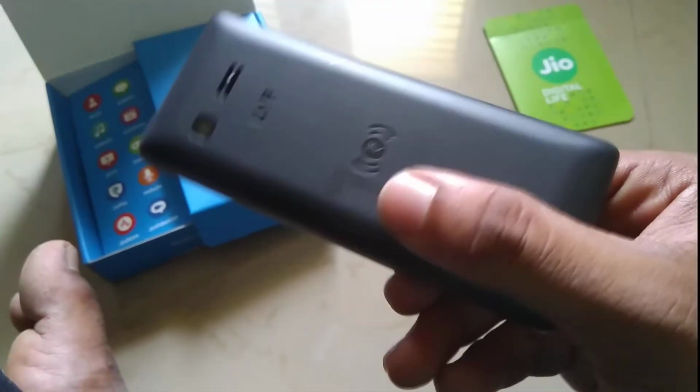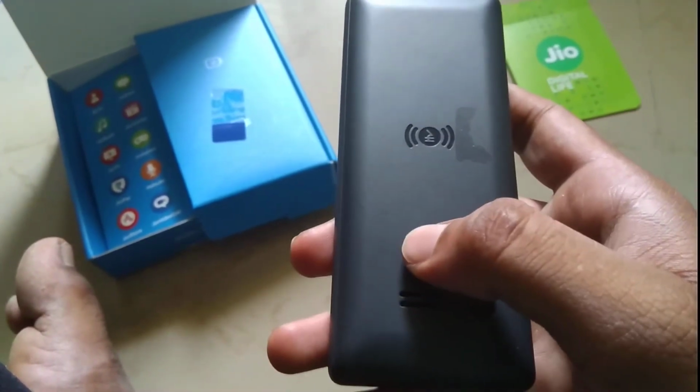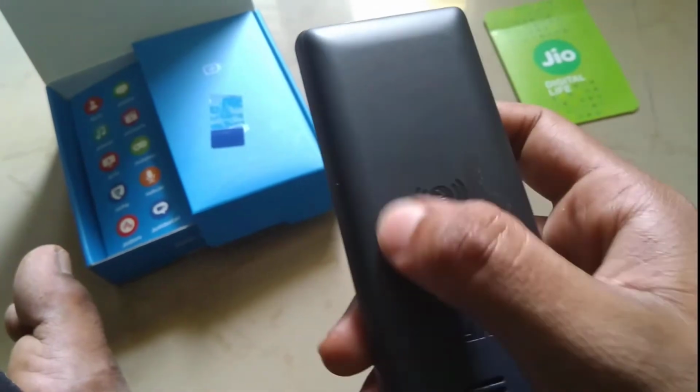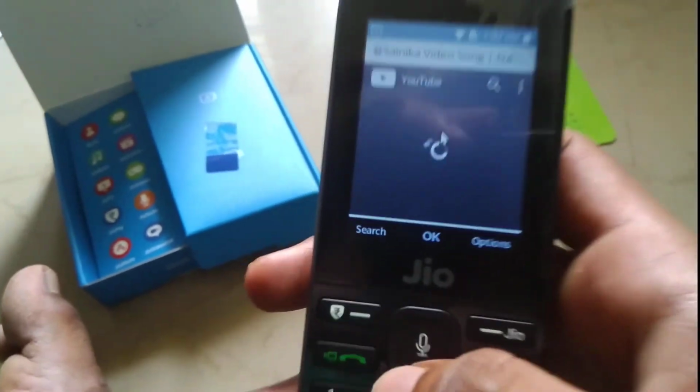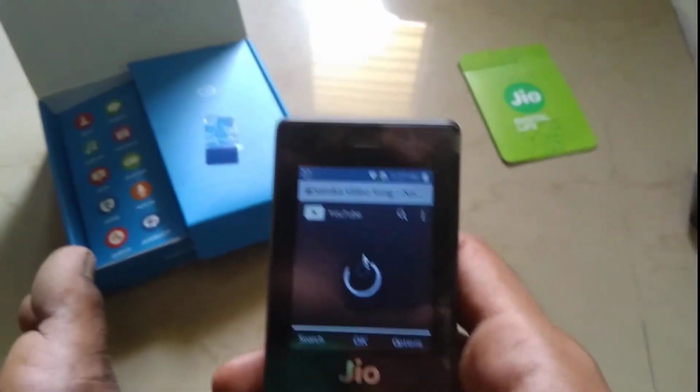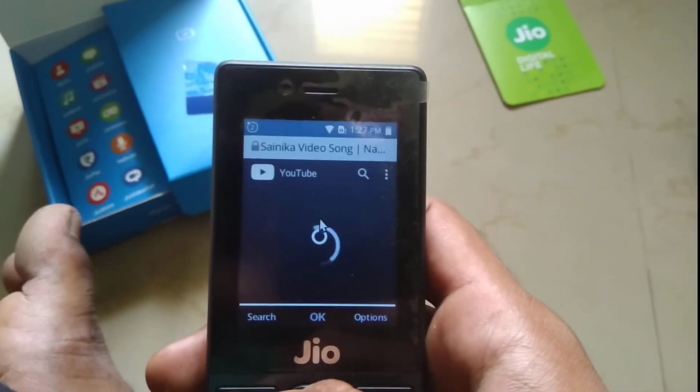And the build quality is very nice, and here is the NFC support. At this price point, NFC will not come in any other phones, and this is the one where you will get the NFC also.